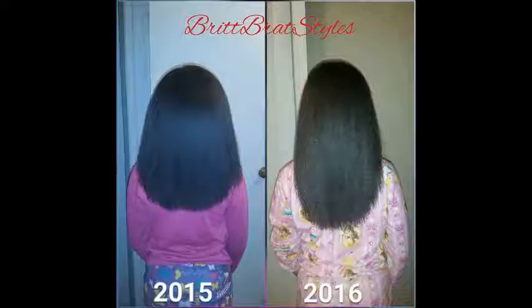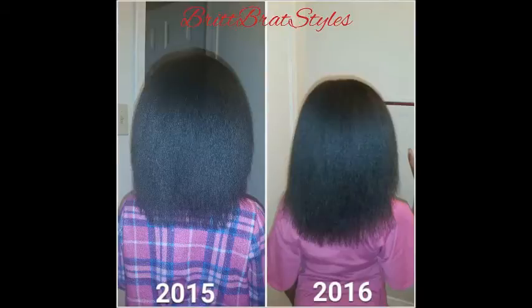Now, as far as oils, I oil my scalp every 3 to 4 days. And as I stated, I do have another video explaining what to properly do. As far as the oils, I use Jamaican Black Castor Oil, or I will use Wild Growth Hair Oil. Those oils are amazing. I will show a few pictures of what they've done for my hair and my kids' hair. Love them.